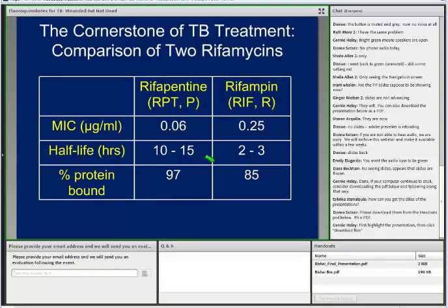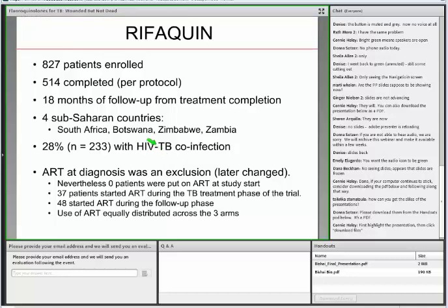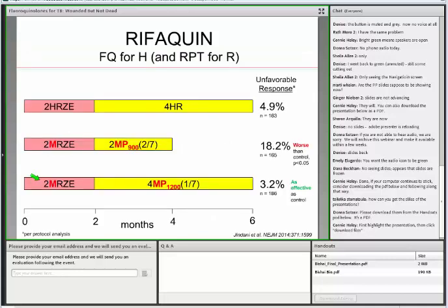And of course, as I think you know, rifapentine has a much longer half-life than rifampin, 10 to 15 hours as opposed to 2 to 3 hours. It gives a much higher AUC, more exposure to the rifamycin with rifapentine. So in the rifaquin study, a smaller number of patients this time, 827, 514 completed therapy. These were spread across three arms. There was 18 months of follow-up time, and this was done in four sub-Saharan countries and had a 28% incidence of HIV co-infection. And here you see the results for the rifaquin study.